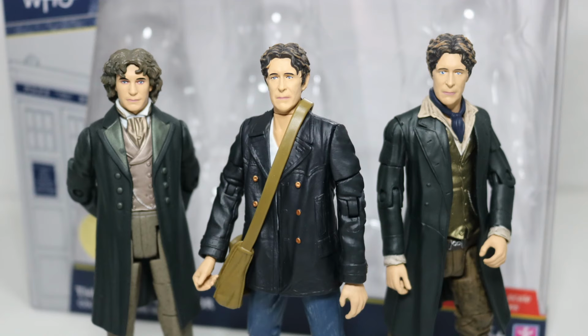If you don't have any of these figures already, then it's a great set to get them, as the original TV movie and night figures are quite expensive now. The figures look great, especially the TV movie one, but it's just a bit lackluster to get 3 figures of the same Doctor.